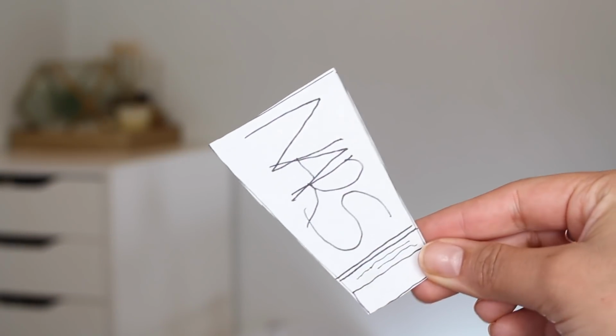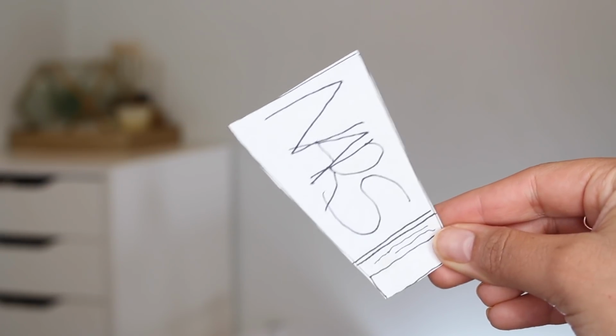But the first is from NARS. It is their Pure Radiant Tinted Moisturizer. They actually just released some new shades of this, which is exciting. I originally wore the shade Annapurna, which does not exist anymore, so I do need to figure out what shade I am now, but I'll link the review down below.